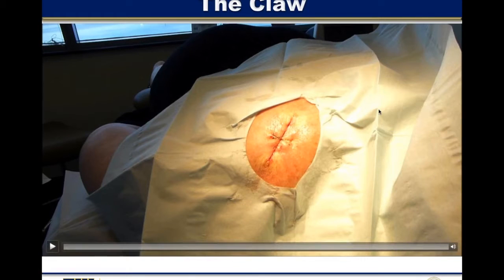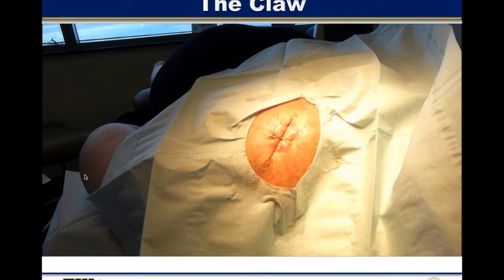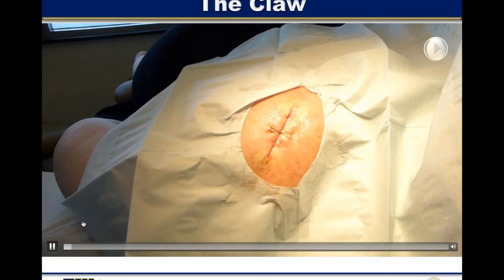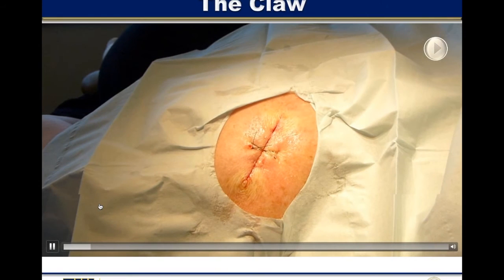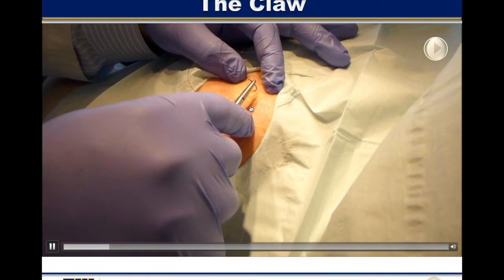The next thing I like to do, and those of you who work with me know that I'm very keen on eversion. In order for a wound to heal well, each side of the wound has to be level. If you sew it and they're unlevel or there's a drop-off, when it heals, it's going to heal with a drop-off. So eversion is key. And one of the ways to create eversion is when you're putting your needle in the skin, you want to go in perpendicular. Like you see here, you're going to go in perpendicular.